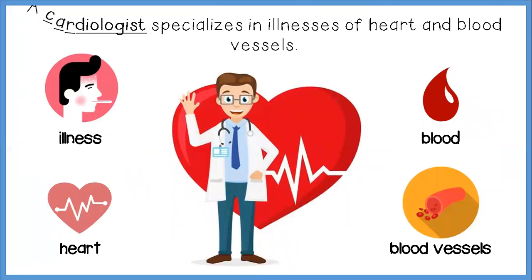A cardiologist specializes in illnesses of the heart and blood vessels. Now repeat. A cardiologist. Some useful words for you, illness, enfermedad, heart, corazón, blood, sangre, blood vessel, vasos sanguíneos.